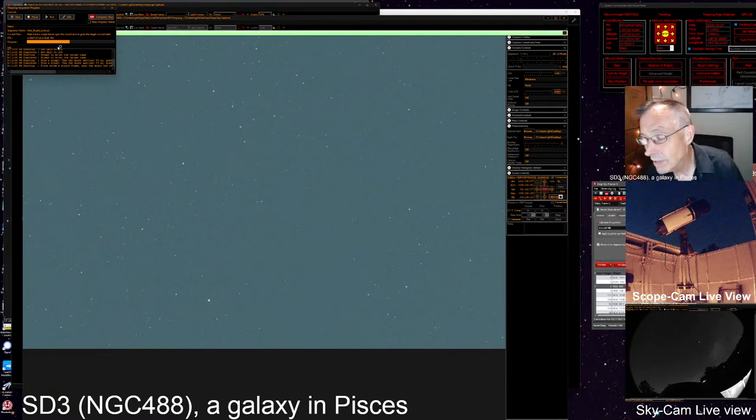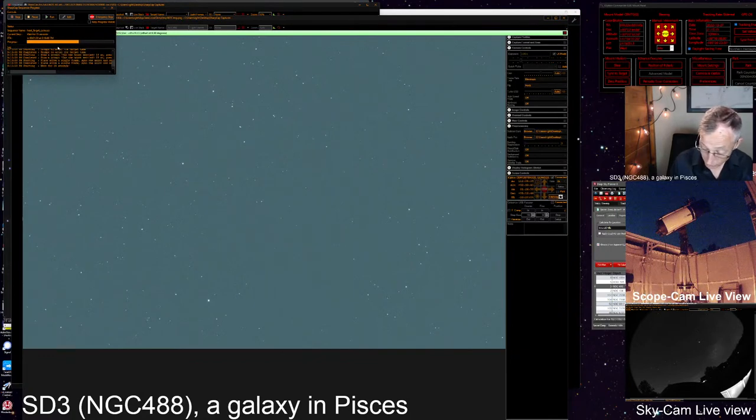This is SD3. Let's read about this. SD3. It's the Whirligig Galaxy. It's a spiral. Herschel found it in 1784. Boy, this guy. Could he not find galaxies or what? I mean, it's irregularly round. Very faint. Pretty large. Now, O'Meara says NGC 488 is a small but beautiful spiral.